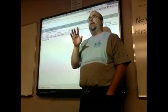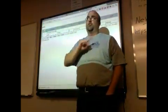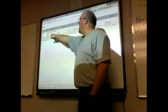So try, if you can, to honor the application's navigation, because if you start using the back and forward buttons, you're going to screw yourself up, because it's posting a lot of data to move you through this interface. So try to honor this navigation if you can.